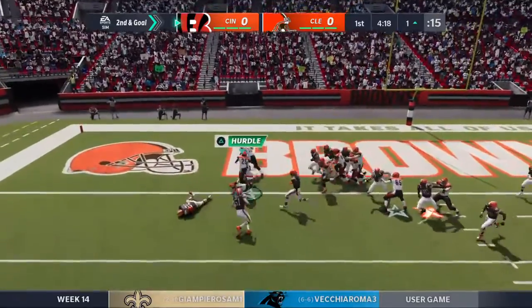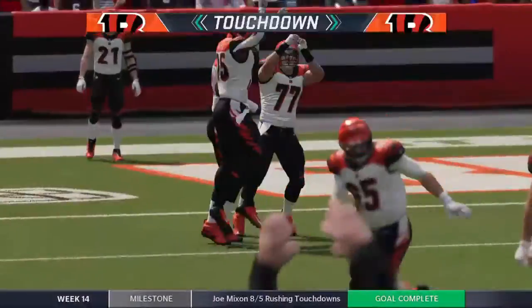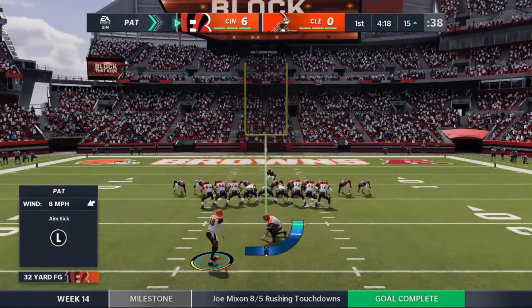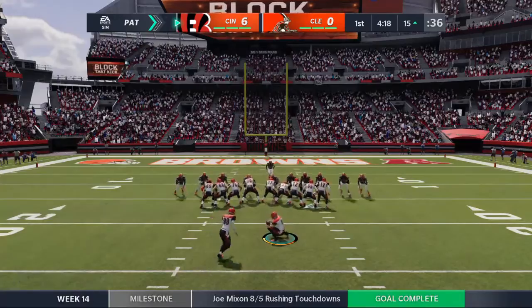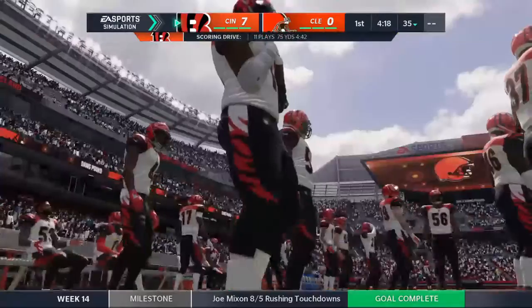Another try for Mixon. And he'll take this into the end zone for a Bengal TD. Joe Mixon with touchdown number 12 on the year. And the Bengals take it right down and score on the opening drive. It is good.